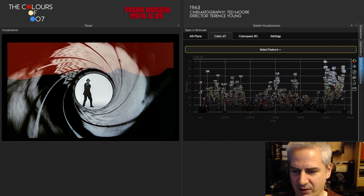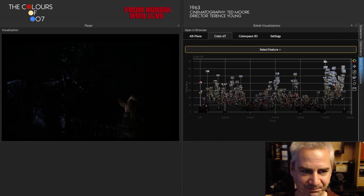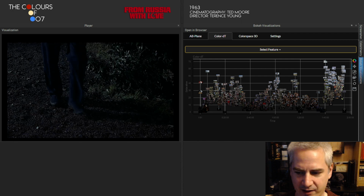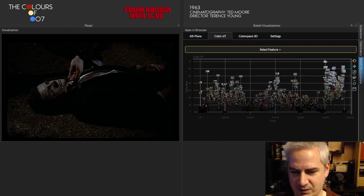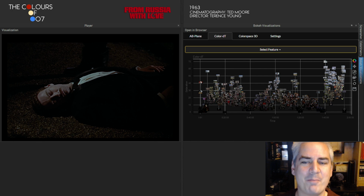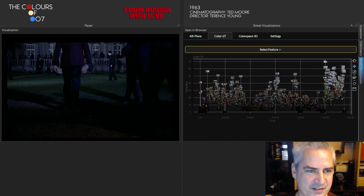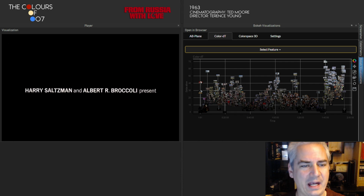For example, the opening sequence is set at nighttime. Here you have it. That's the opening sequence with the impersonator of Bond and Red Grant. It's all set at nighttime, so this makes the opening of the film very dark, obviously. Then you have the main title sequence and the projections on the women's faces and the dancers and all of these colors popping up. But overall, it is a dark scene.